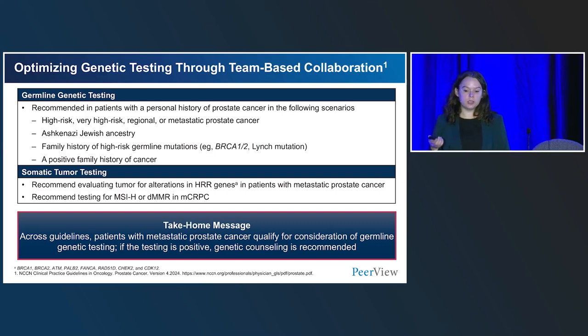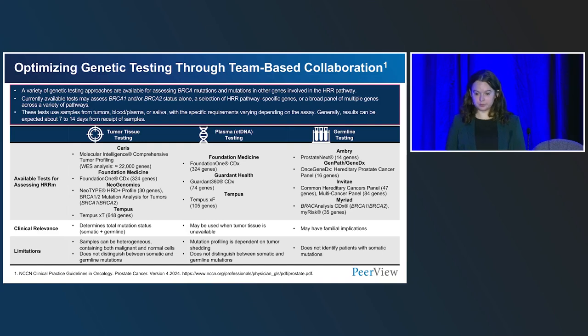In terms of somatic tumor testing, it's more encompassing because it is recommended for patients who have metastatic prostate cancer. It's also recommended that we test them for MSI and dMMR in castration-resistant cancers. So the take-home message is that a lot of the guidelines for patients with metastatic prostate cancer qualify them for consideration for germline genetic testing, and it should be offered and discussed with patients. If they are found to have some kind of genetic mutation, they should be sent over to genetic counseling.